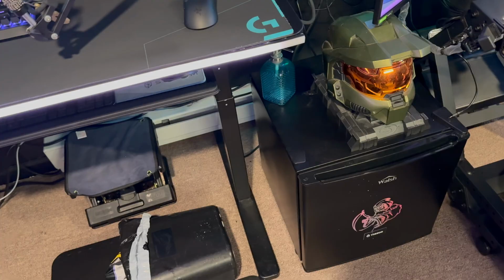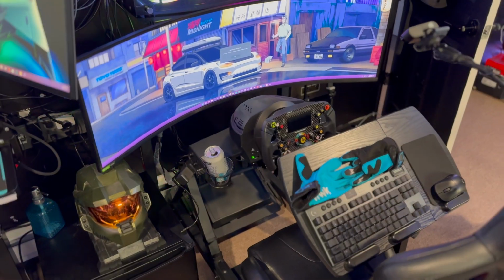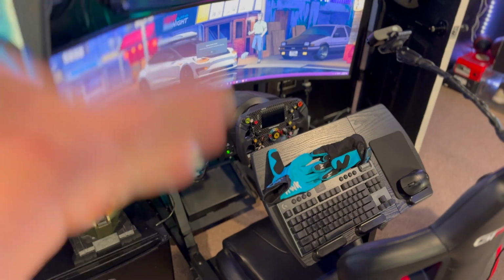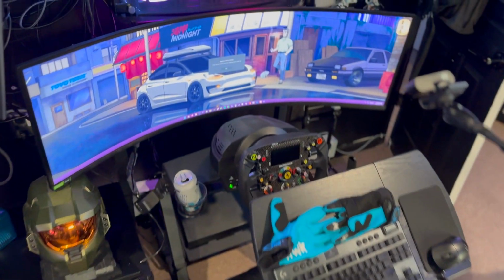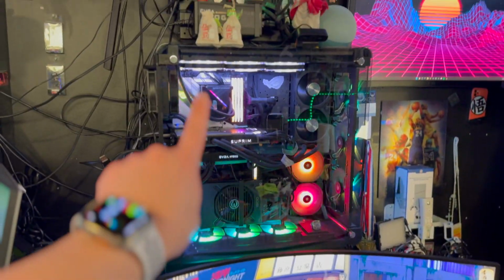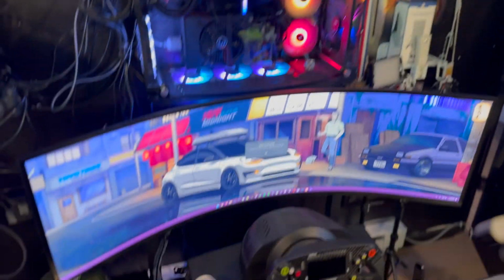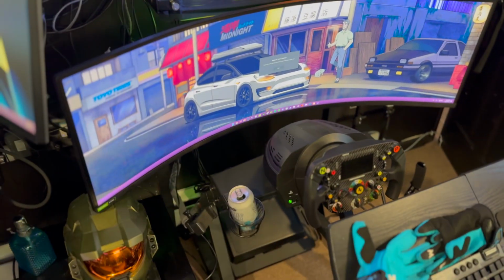Over here I have my fridge. I have my F1 racing gaming setup with the F1 wheel that I showed you earlier. Camera up here, somewhere up there. And then I have the Samsung. Again, I'll have the specs to this. I don't remember off the top of my head.